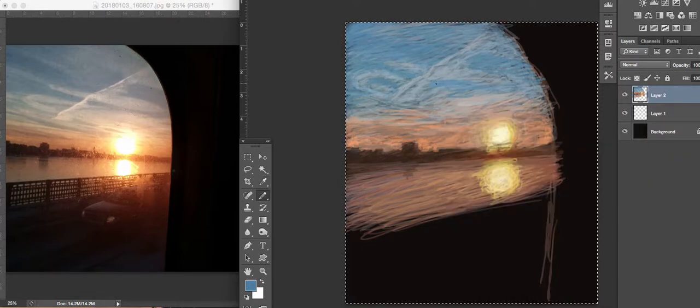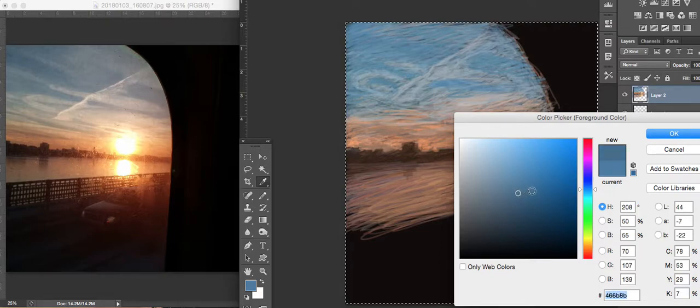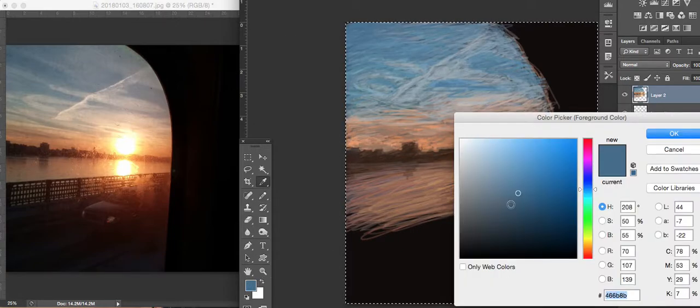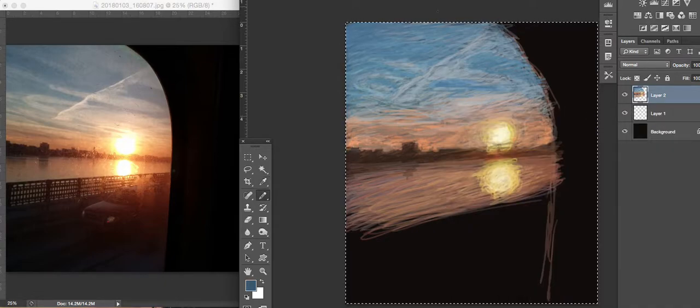A little darker. Darker still. Because as the sun is going down, the opposite side will be darker. Missing that solar presence. Little bit colder.